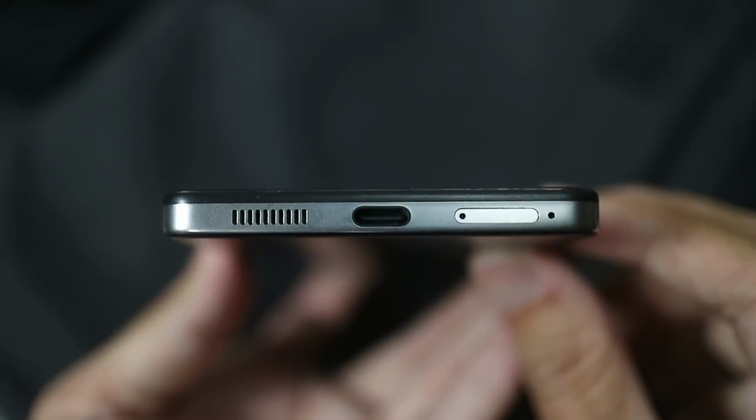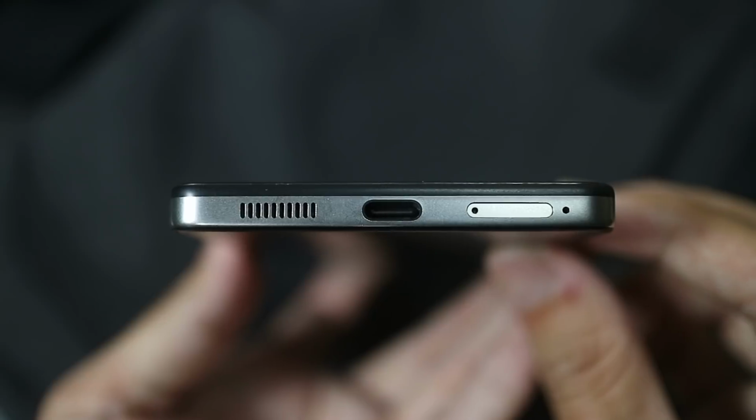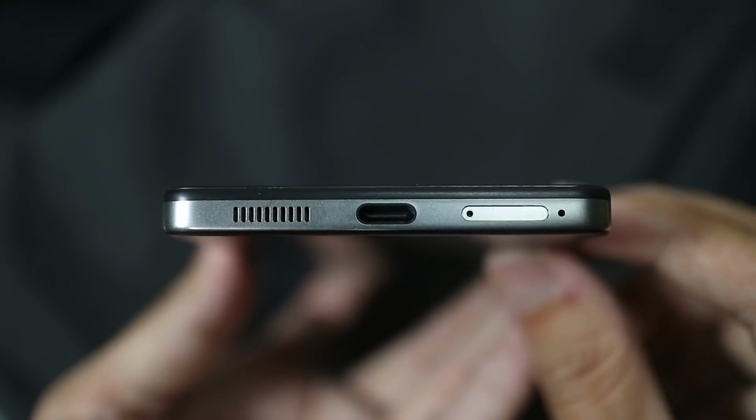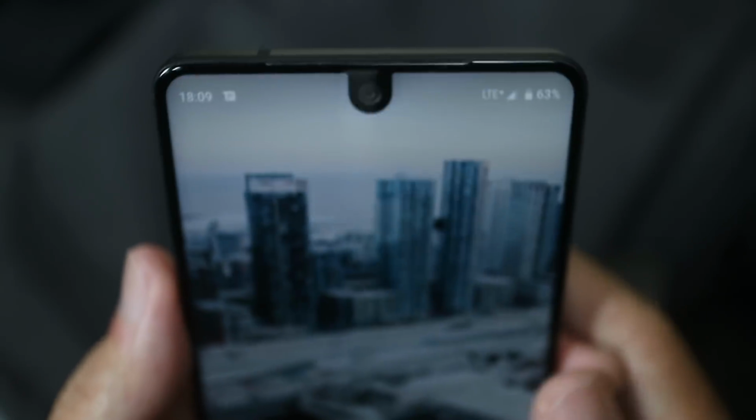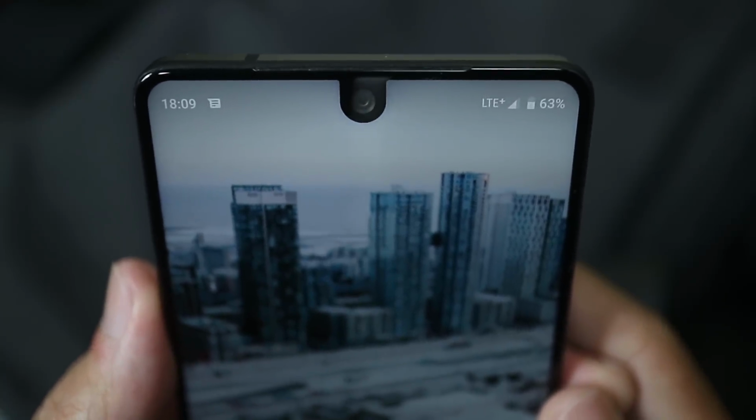The slightly more contentious shortcomings are probably the lack of a headphone jack and expandable storage, but those are not deal breakers for me personally. I have seen reports of poorer network strength, but in Singapore, I've not had any major issues.